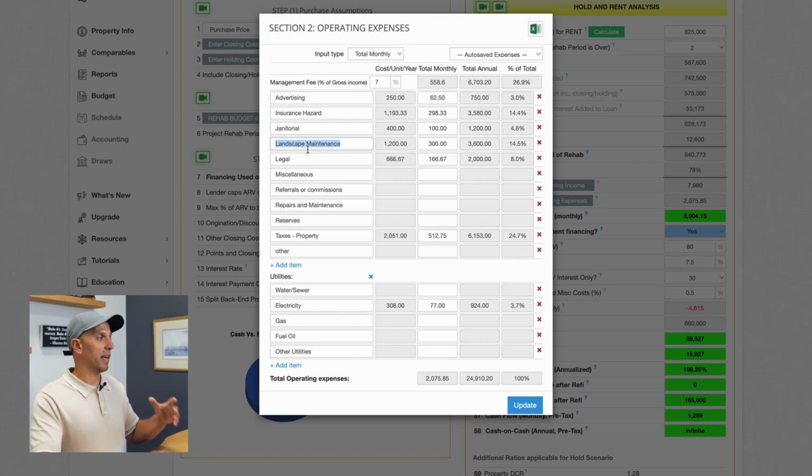Landscape, it goes without saying, there's always some landscape if you got any type of plants or grass on the property. We got some legal work because there is an LLC fee to be paid every year and things like that. And then property taxes, right? You can find that from the assessor's database, but obviously if you are in a state like Massachusetts, you got property tax. So you got to plug that in to have accurate numbers here, guys.